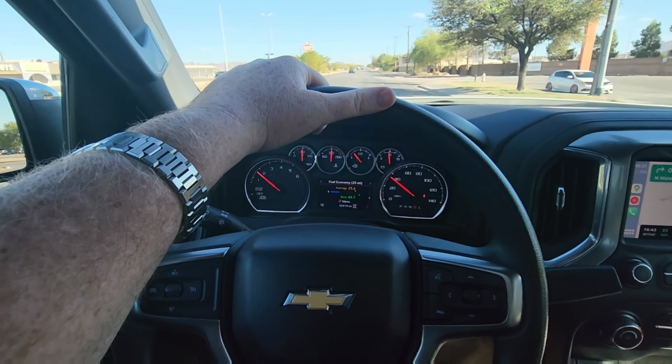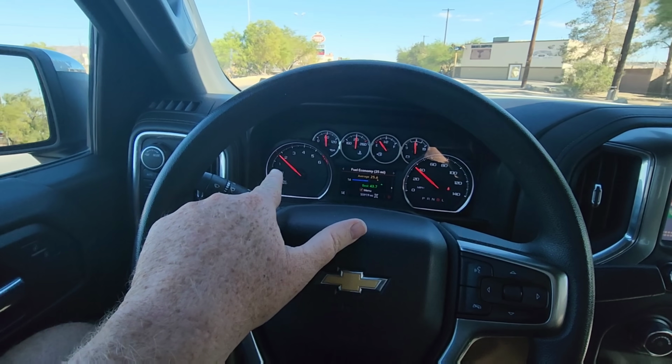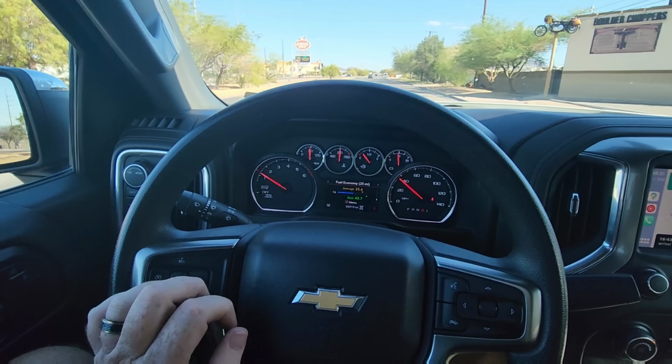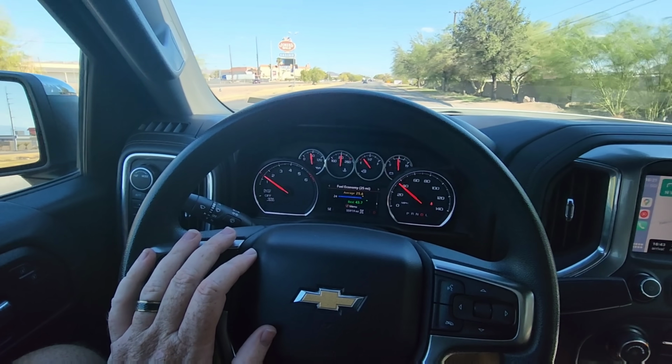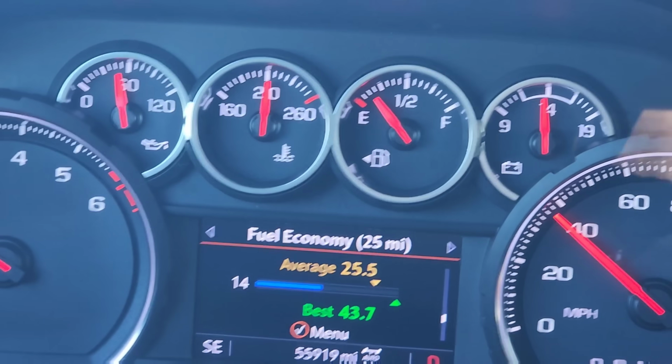She's a little shaky on the throttle. If you're watching my tach, you'll see it. Might have some bad gas. And she is kind of low on gas.